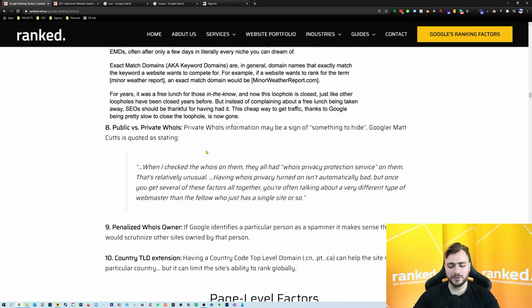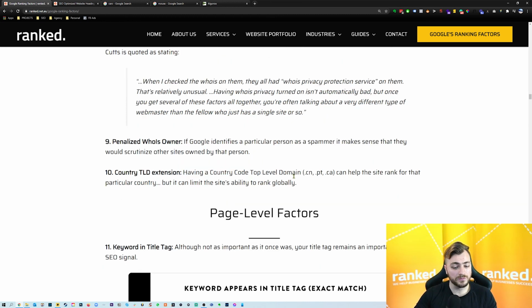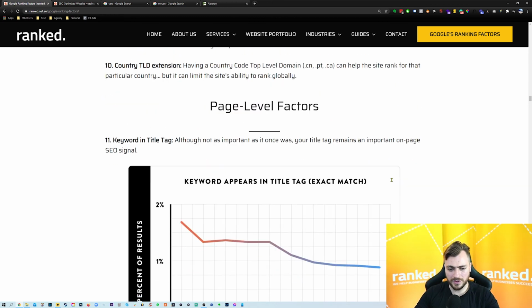Public versus private WHOIS, so you can actually hide who the website owner is. Penalized. So when you've got traces of owning websites in the past that have had penalties on them, not good. Country extensions, that's not a great one, but for example, if you're in Australia, you just want a .com.au. If you have a .ca, there's less Aussies will click on that, or .ru Russia, for example. An Aussie won't click on that, for example.